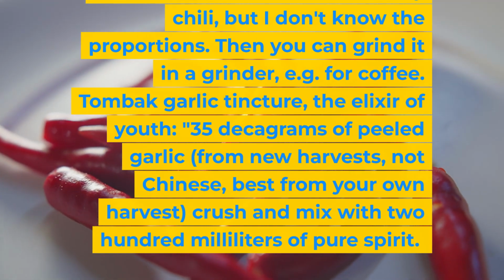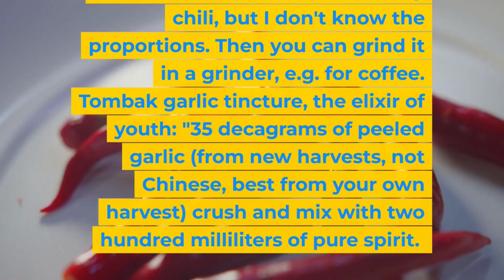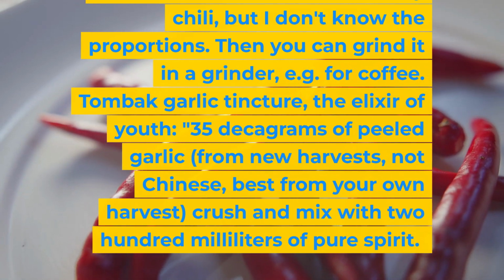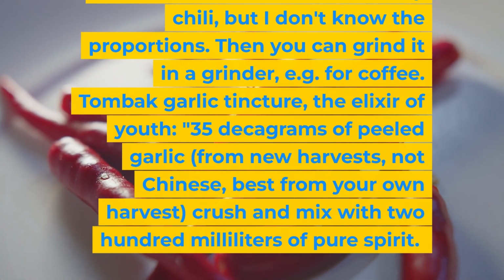Drink 5 times a day before meals, 1 teaspoon with milk. You can bite off a slice with butter to soften the spiciness. Drink for 3 months. You can make it with dry chili, but I don't know the proportions. Then you can grind it in a grinder, for example, for coffee.